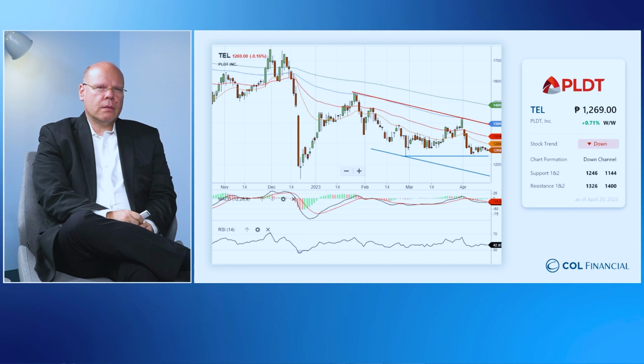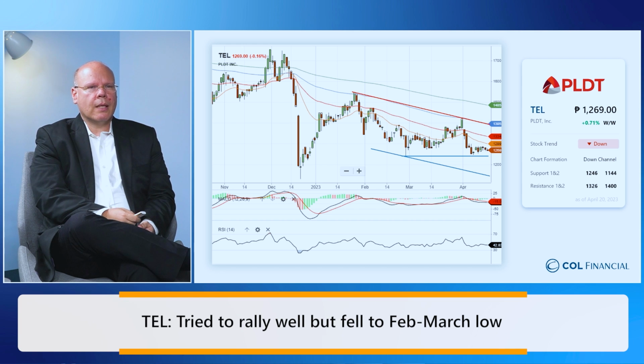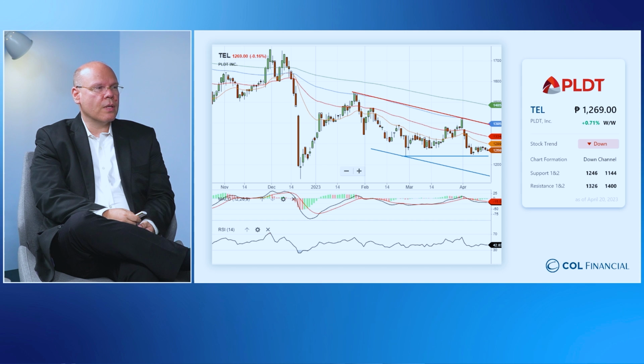Well, PLDT looked like earlier on in the latter portion of March, it started to try to rally well, but unfortunately, we saw it get hit quite hard into the reaction. I thought by that time that we'd probably see something more solid, but it fell all the way back down to the Feb-March low, which is not exactly a good sign.